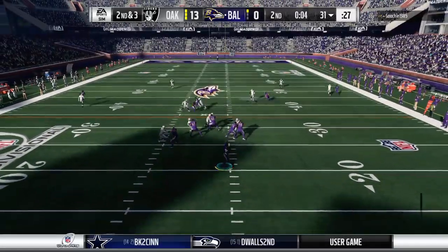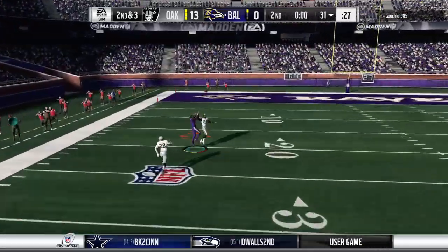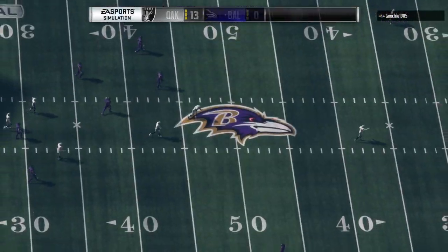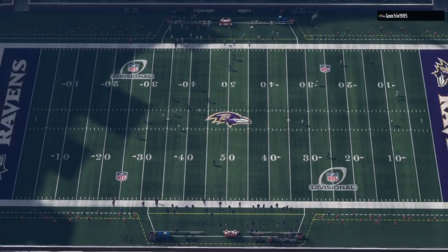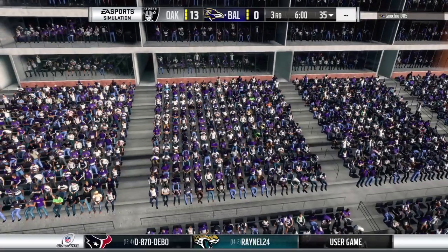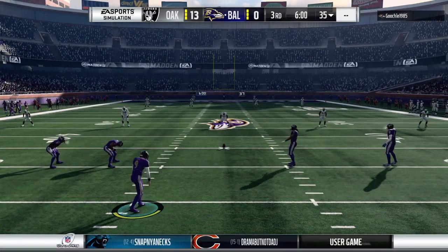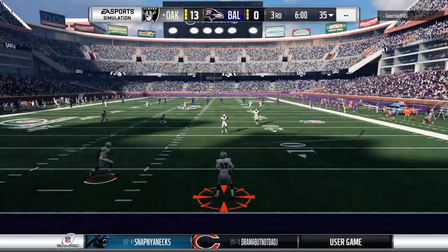Second down, Bridgewater. Looking deep downfield. And incomplete on the deep ball. So it's on to halftime in this AFC divisional round matchup as we send you down to our EA Sports Studios in Orlando where we find our man Larry Ridley with our halftime report. Both teams appear ready for the fight ahead, and we resume action here in quarter number 3.